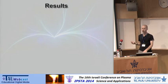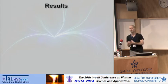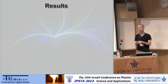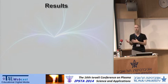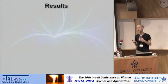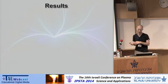Now, as I mentioned, one requirement of the system is that the emission is viewed parallel to the magnetic field line. And this means that you would have to view only the outer edge of the plasma column. And for that reason, the first research made with this method only gave the magnetic field strength at relatively large radii. It was something like 11 millimeters.